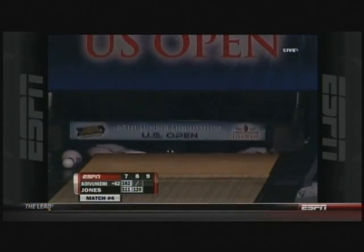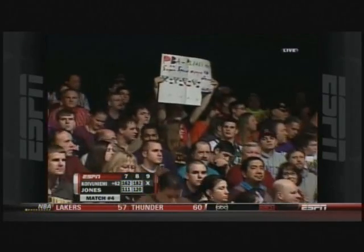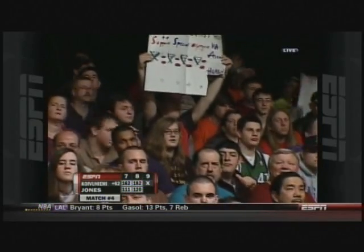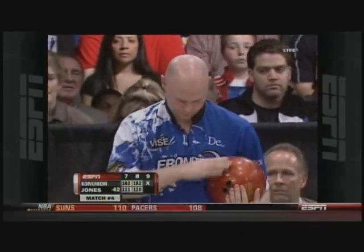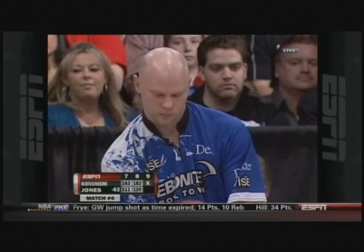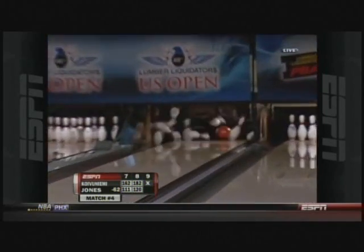Koivuniemi in the ninth, back on the strike train. He really is making this oil pattern look simple, but it's really hard to realize or understand just how difficult this oil pattern is. And you look at Tommy Jones. I mean, Tommy Jones has got 120 in the 8th. Mika is already in the 220s, can shoot 240. Tommy Jones is bowling 160. Tommy Jones is one of the best players on tour, struggling on this oil pattern. Just goes to show you where Mika is and what level he's bowling at right now.